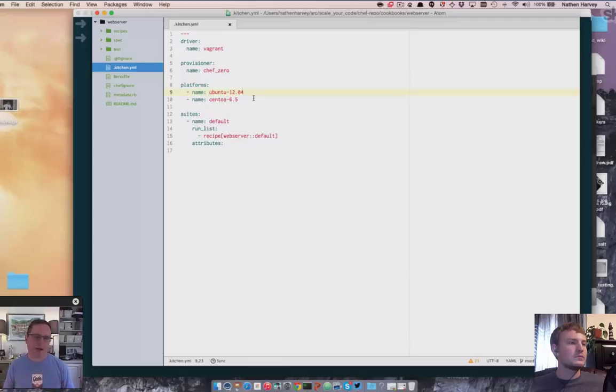Platforms, for the sake of time, we're only going to test on one platform. So I'm just going to comment out this CentOS one because you said you prefer Ubuntu. That's great. Okay. And then finally, we have these suites. Let's switch back and forth here and look a little further at exactly what this kitchen YAML gives me. Before I switch back to my terminal, I'm going to uncomment that just for a second.